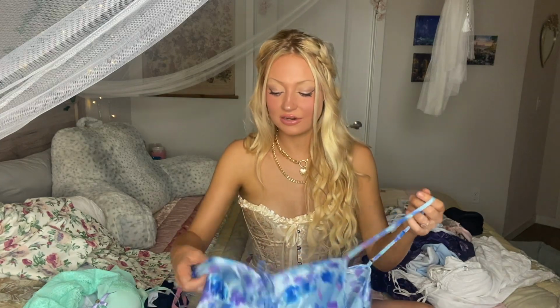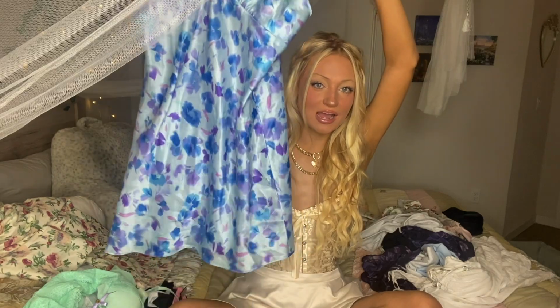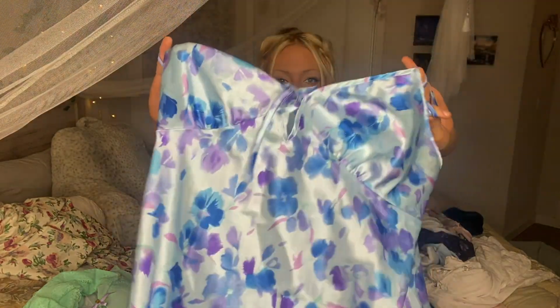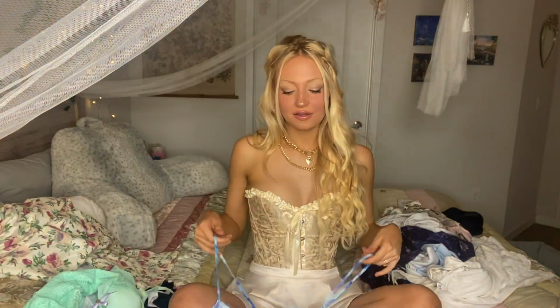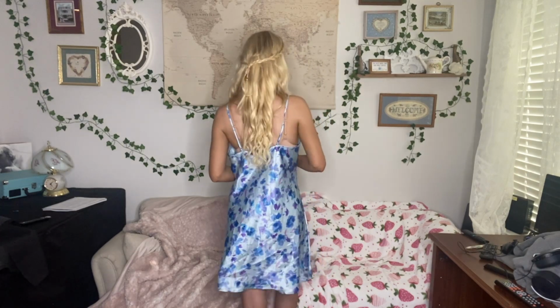Okay, let's see what I get. All right, we got another lingerie piece. So we have this very lightweight baby blue satin lingerie dress. Super cute. I love the kind of watercolor floral print all over, and then it ties in the front for a cute little touch. It's not just, you know, boring, whatever. So yeah, as you can see, it's super cute on. I love it. It is in the size large as well, and I think it is so cute.